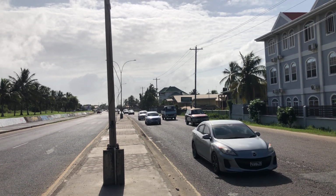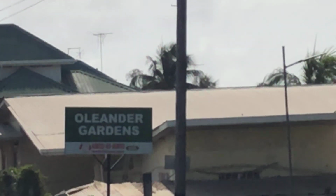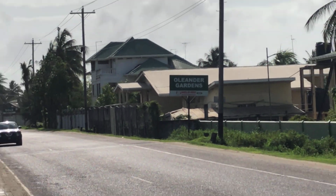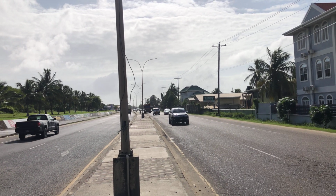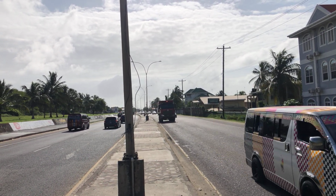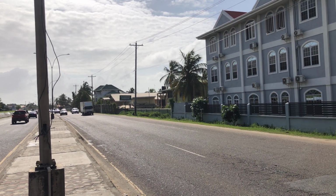So, the last time we were here in Oleander Gardens, the sign says Oleander Gardens. The last time we were down here in Oleander Gardens, they hadn't yet completed the condos that I'm looking at.